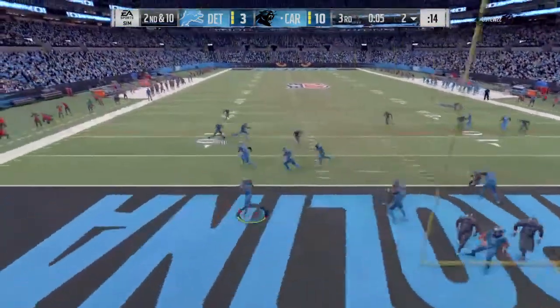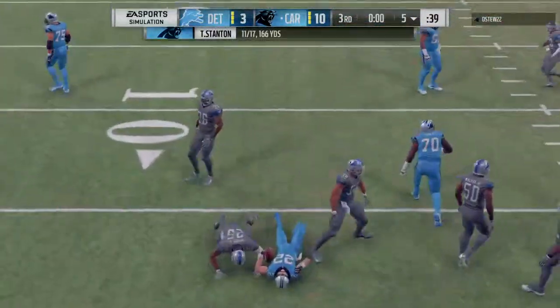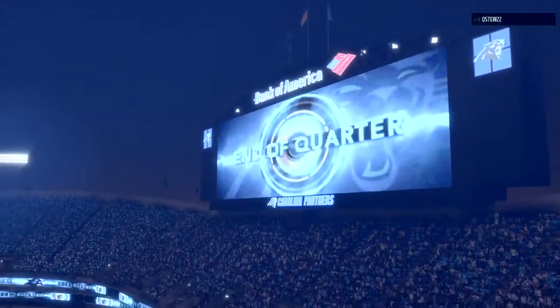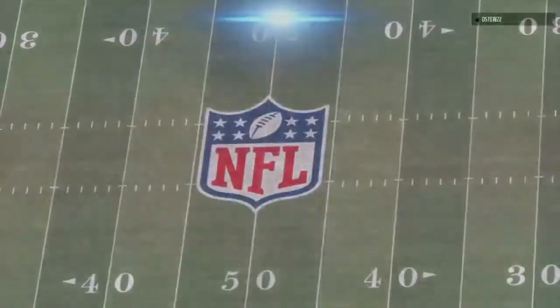To throw from his end zone. Stanton. He'll try and set up the screen. It's complete. And able to get a little more breathing room out to the 5-yard line. And give him 3 on the screen. He couldn't break free, and it's third down.